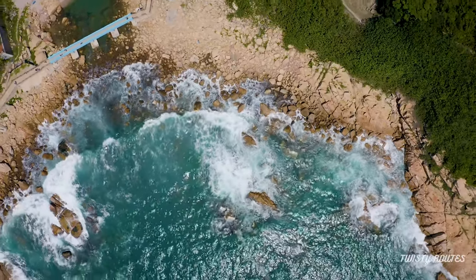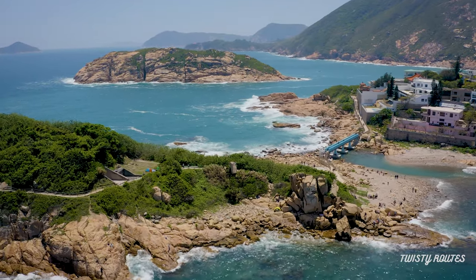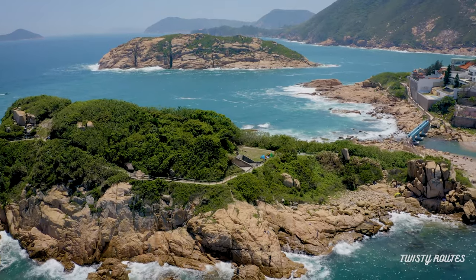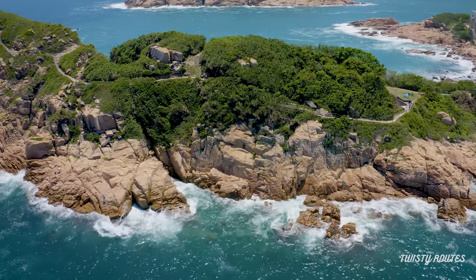In 2018, because of the super typhoon Mangkhut, this bridge was destroyed by the strong winds, but later it was restored in 2021. This hike is approximately 2.5 kilometers from Shek O village to the summit.